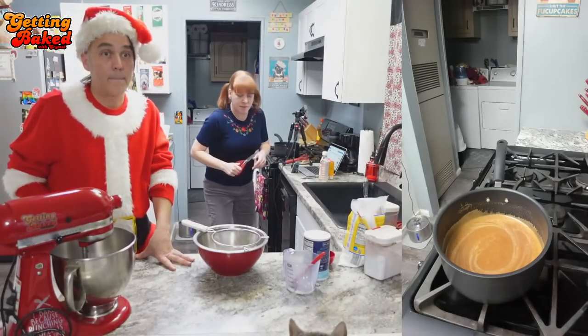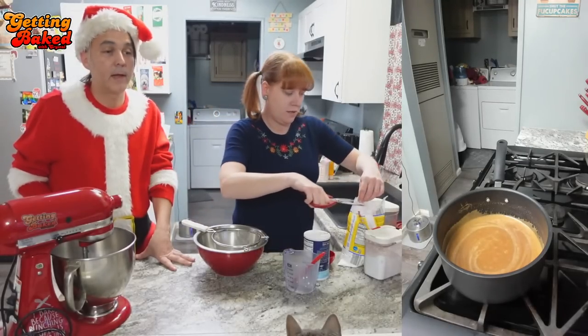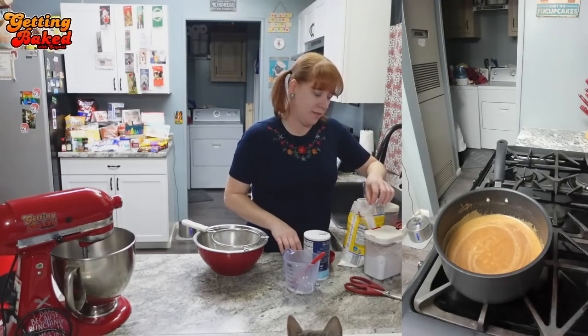Can you also get me out the glass 8x8 square pan? Do you know which one that is? That's the one that the brownies go in. Well, I need the glass one, though.